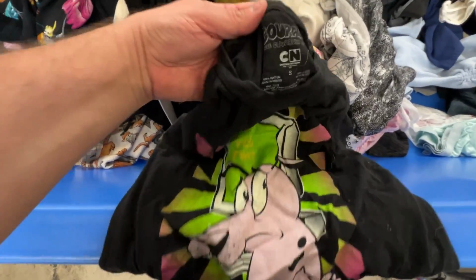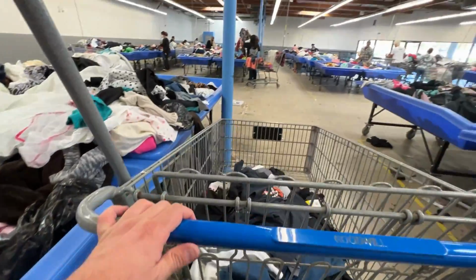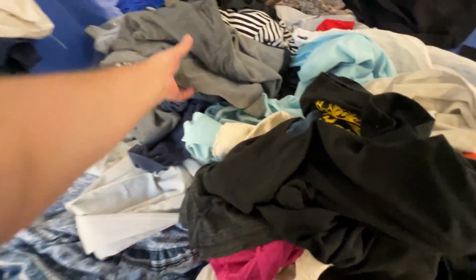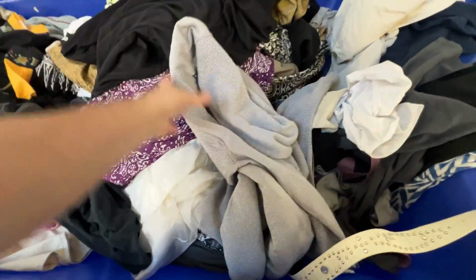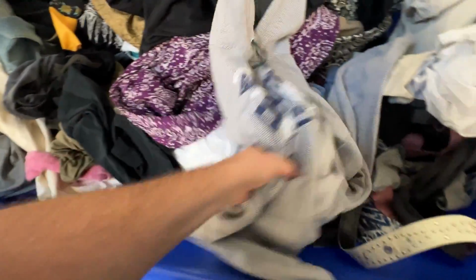I look for pop culture items like this Courage the Cowardly Dog shirt, Cartoon Network. That's going to go on Whatnot. We'll make a few dollars on it, nothing major, but it's good filler for the auction. The bins really are a great place to find bread and butter items, items that you can just fill your store up with without paying that much money. And usually every trip, I find a couple items that are awesome, that are pretty much going to pay for everything I bought that day.